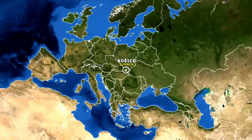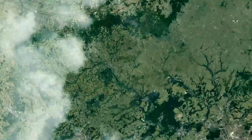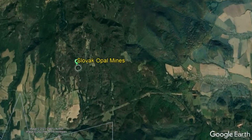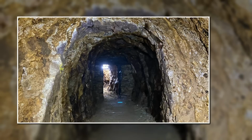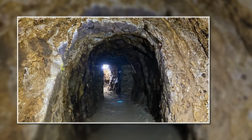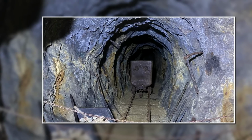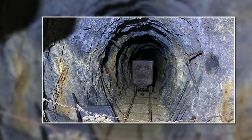These opal deposits can largely be found north and east of the city of Kosice, with one particular mine located approximately 25 kilometers to the northeast. There, one of the Slovak opal mines continuously operated for hundreds of years, extracting opal from the late 16th century all the way until 1922.